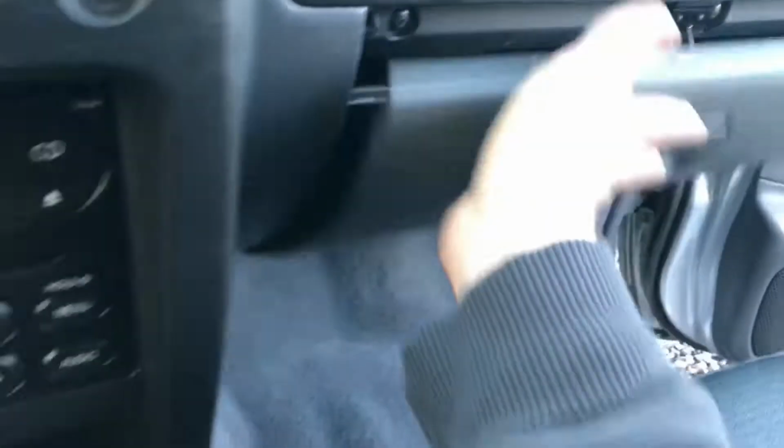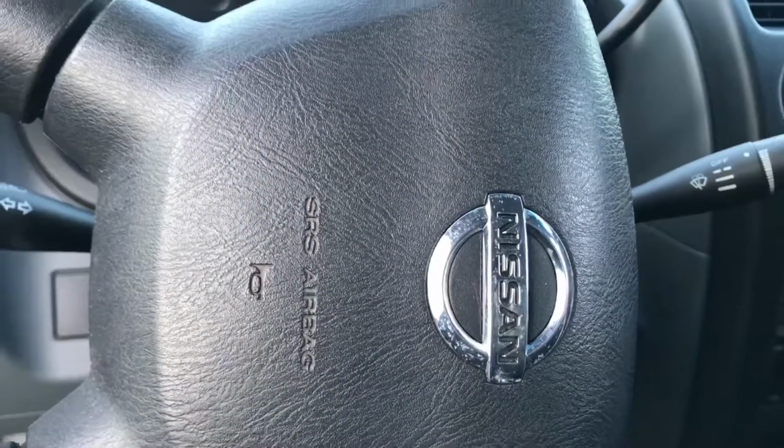It does have boots. The seats are extremely clean. It does have a jump seat on each side. Both of these fold right back up into the door. So it does have quite a bit of room back here. I mean, it's super duper clean in here.